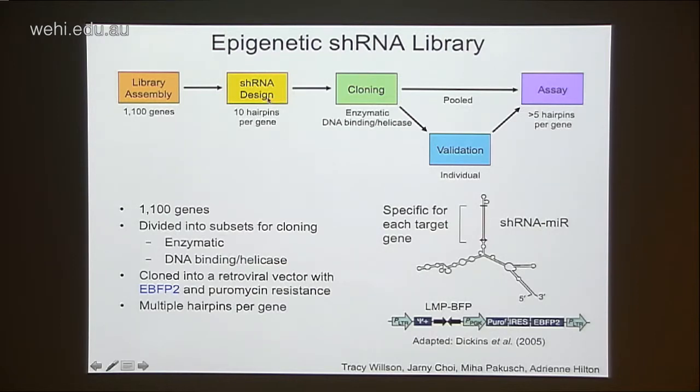So we've designed 10 hairpins for each of our genes in this LNP-BFP vector context. So this is a retroviral vector which drives the expression of an artificial microRNA and has a puromycin-resistance gene and BFP as a reporter. And so this construct, when we infect our cells with a retrovirus, stably integrates into the genome, driving gene knockdown.